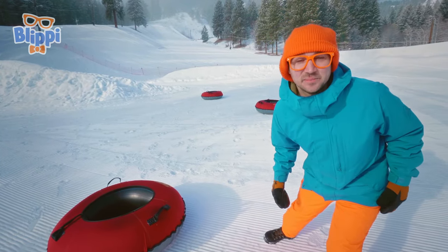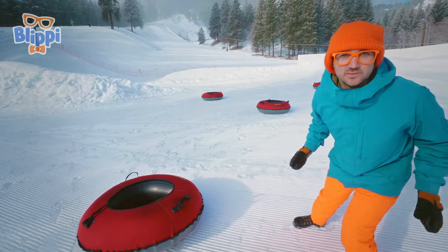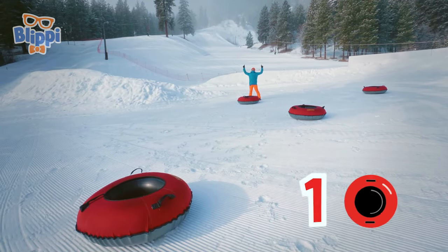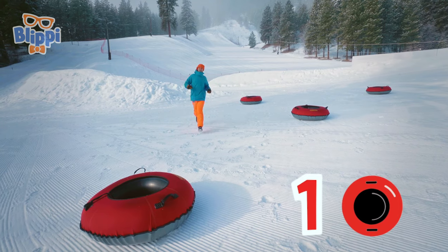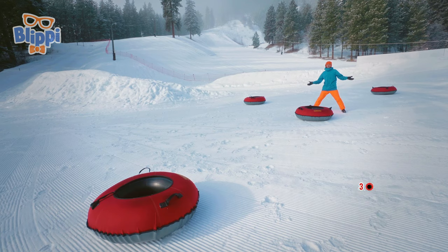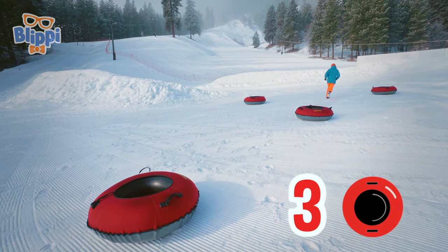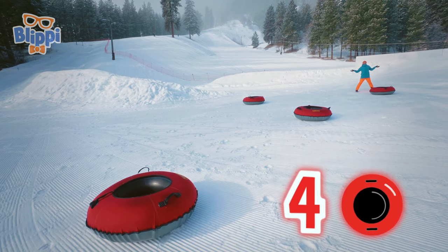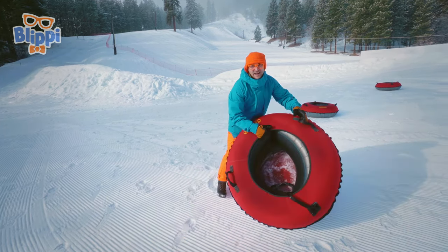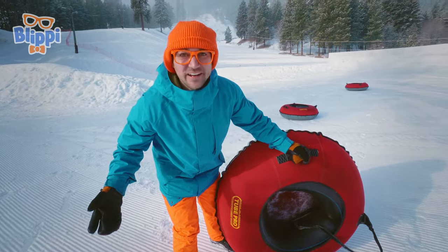All right, I have a game to play. Let's count how many tubes we see, all right? One! Two? Three? Four tubes! Alrighty, good job. We just counted to four together.